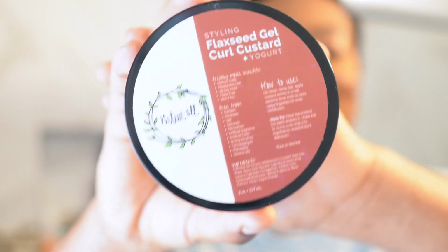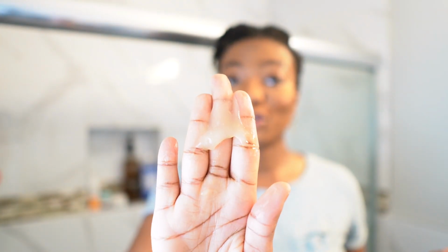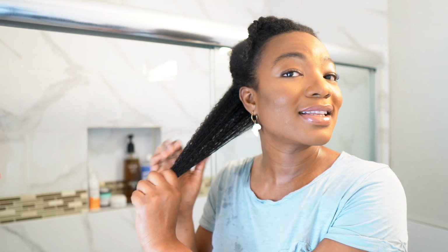Next, I'm gonna grab a lightweight styling product. This is the Flaxseed Curl Custard from, you guessed it, I'm always repping their products, but Natural. As you can see, I grabbed a generous amount, okay? And now it's gonna start from the ends.